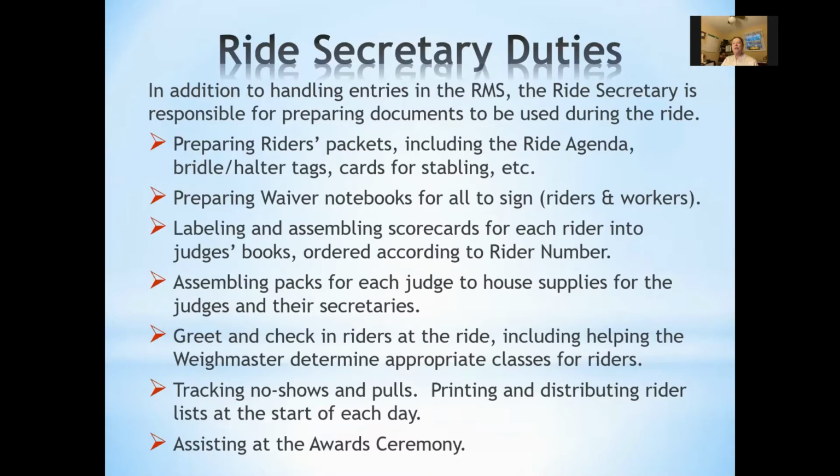Secretary greets and checks in the riders at the ride, including helping the weighmaster determine appropriate classes for new riders. The secretary tracks no-shows and pulls, prints, and distributes that rider list at the start of every day. And then she gets to assist with the award ceremony at the end of the ride. Very busy person.